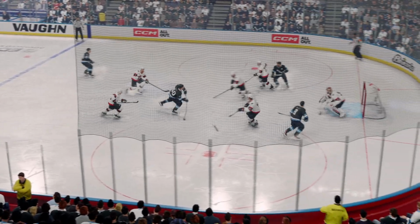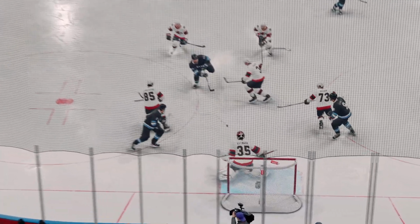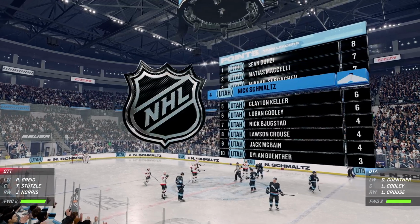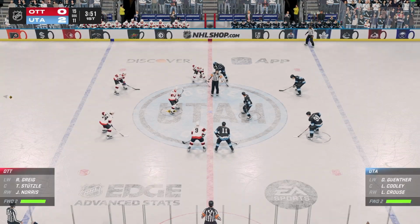Moving the puck, and that's exactly what he does here. He knows how to manipulate his opponent to open up the lane, but it's all about the pass. It's got to be on the money if you want to do something with it. Here in the later stages of this period, Utah's really controlled the pace of play these last few minutes, leading by two.